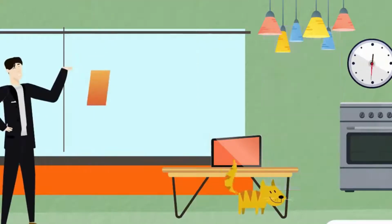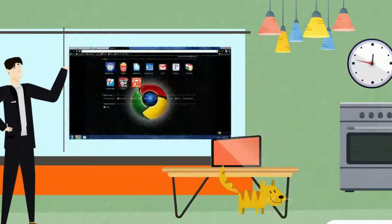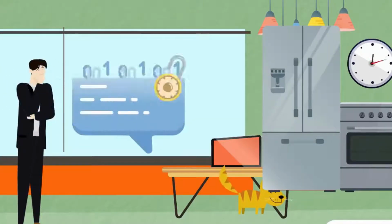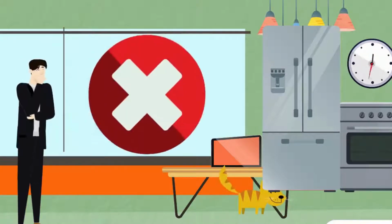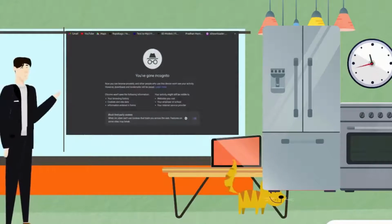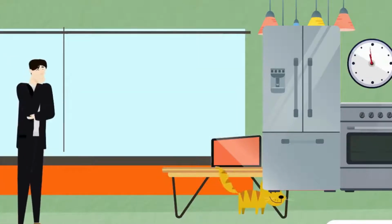So, let's begin. Do you know what Chrome's incognito mode, and private browsing modes on other browsers like Firefox and Edge, do with your browser's data? It seems some users have been operating under the wrong impression: going incognito online actually doesn't protect you as much as you believe. Take a look at what incognito mode hides and what it doesn't. Let's try to understand what incognito and private browsing modes actually do.